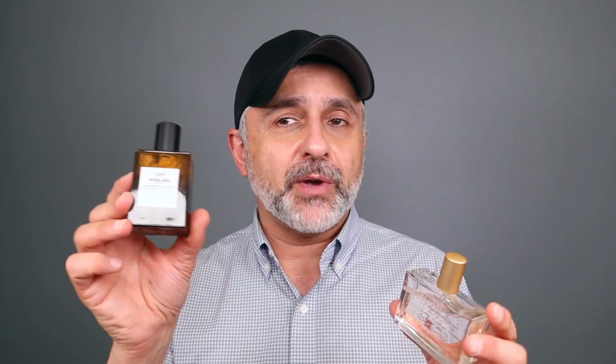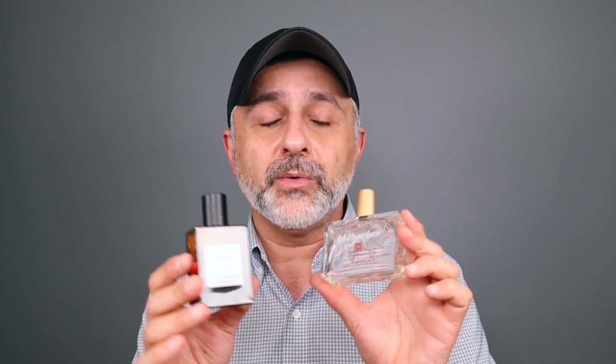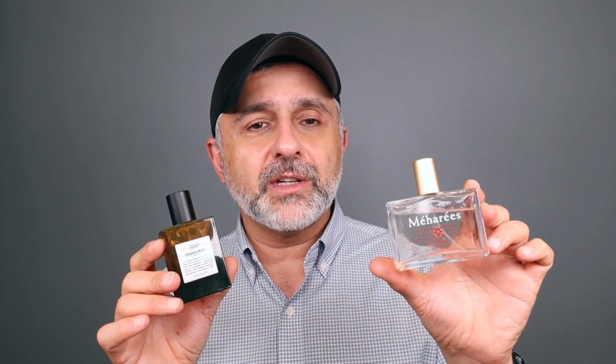But for me, it's more of a Musk Ravageur experience when you actually layer it with Original Musk, because I don't find a lot of musk in here. So the two also layer really, really beautifully together, where it'll really remind me of that Musk Ravageur-like experience. Anyway, this is my last recommendation. It's KIEHL'S Original Musk with L'Herbolario Mejares. And that's the end of the video.